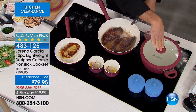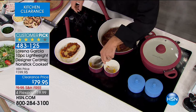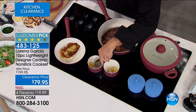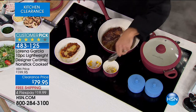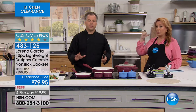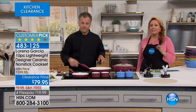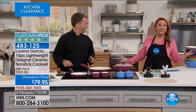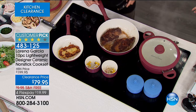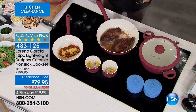Is it four quarts? Four quarts. You're going to do your braising, which I now know what that is. You're getting your slow cooking, your stews, your soups, your fried chicken. You'll be able to do everything. And the ramekins can go right into the oven. All your cookware is for your stovetop only. Stovetop. And $79.95. I love that there's 106 reviews making a customer pick. The sale price is pretty crazy. It's over 60% off. It's an amazing deal.